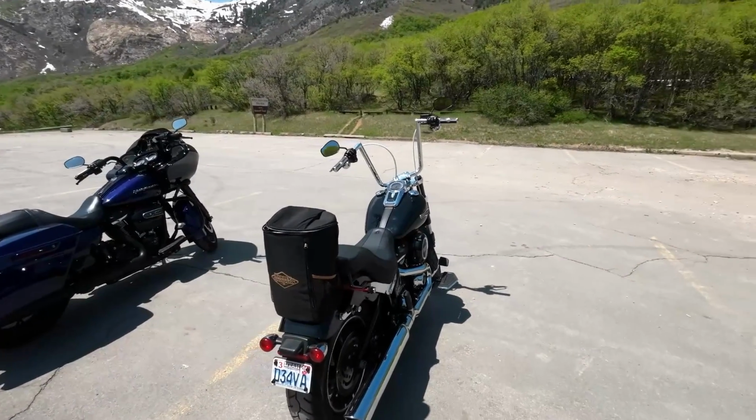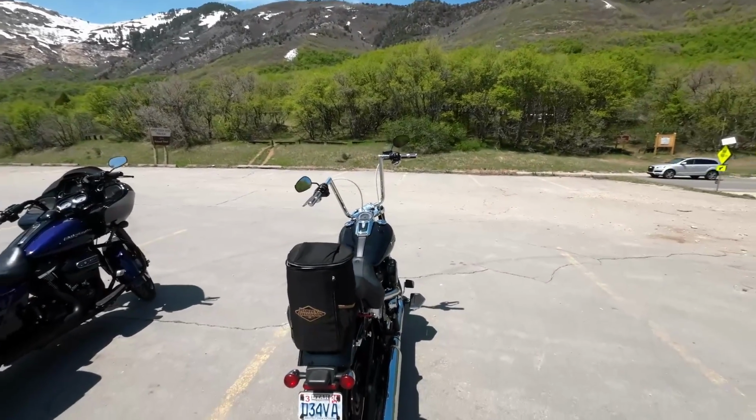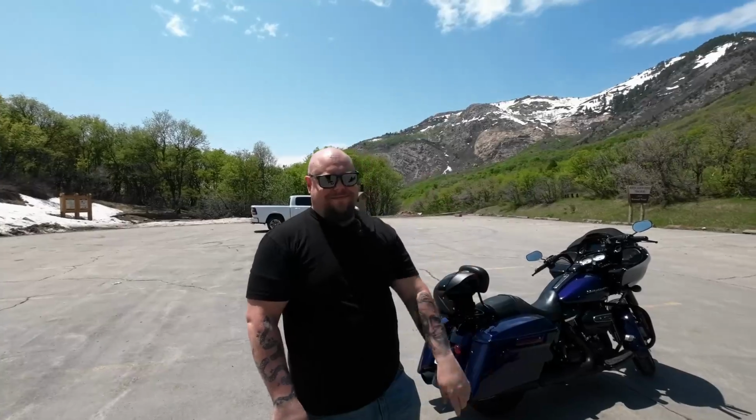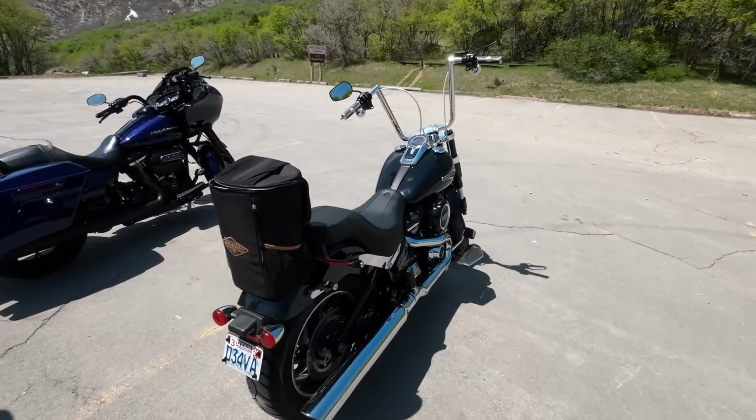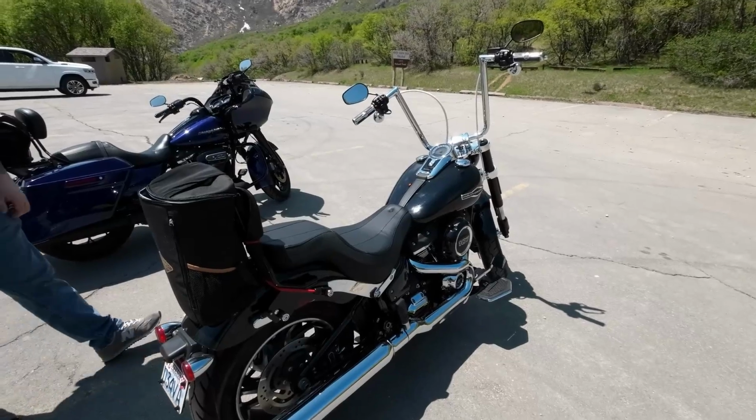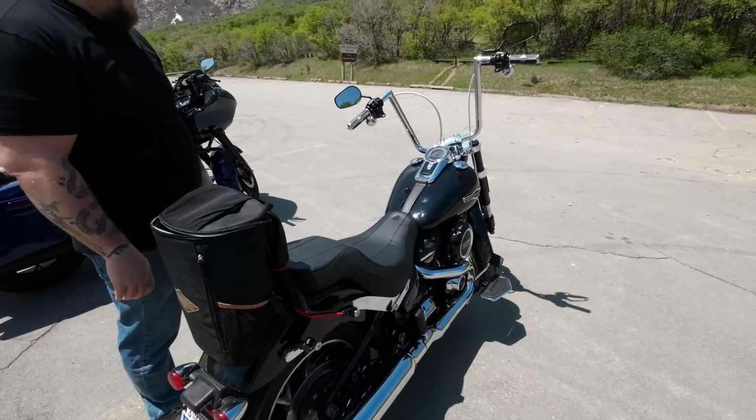All right, so we're out here on top of the mountain in Utah with my friend Josh. What's up? Say hello, Josh. Hey. So why don't you tell me about this bike here? What bike is this? This is a 2020 Harley Davidson Sport Glide.